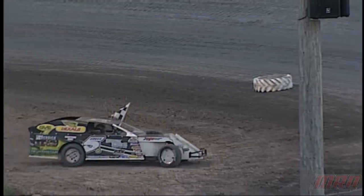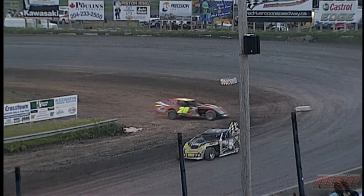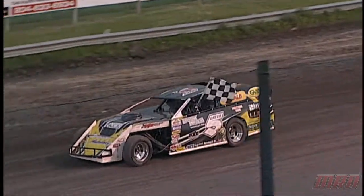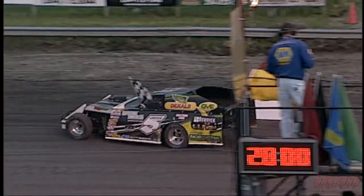Basically 1 through 5 didn't really change too much, except Ward Emery, of course, dropping back a few spots, and Darian Boyce moving up, and so did Danny Staff. And Scott Greer coming up for another chance to pick up another trophy here at the track.